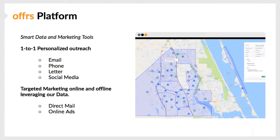And of course, finally, our offrs.com platform. We're going to walk through a demo of this platform in detail, but the highlights of this platform allow you to quickly and effectively market and prospect in your area. So beyond what we're doing with the Offers Plus program, you can actually do one-to-one personalized outreach through email, phone, letter, and social media. And you can also do targeted marketing through online and offline channels like direct mail and online ads. So anytime that you want to, again, take your brand and then market yourself to homeowners, you can leverage any one of these techniques to do so.